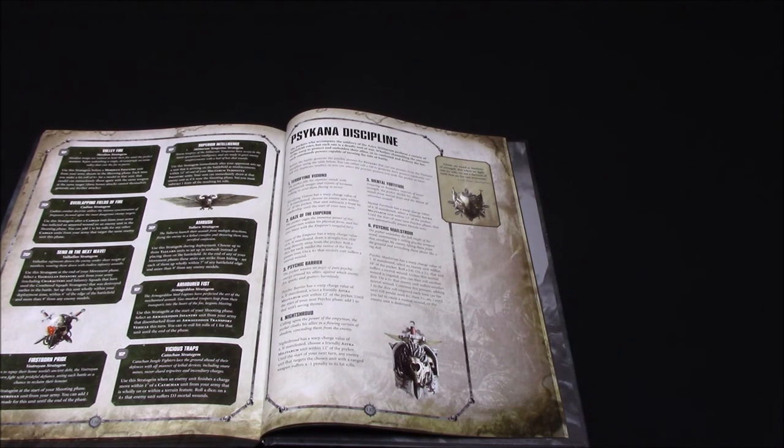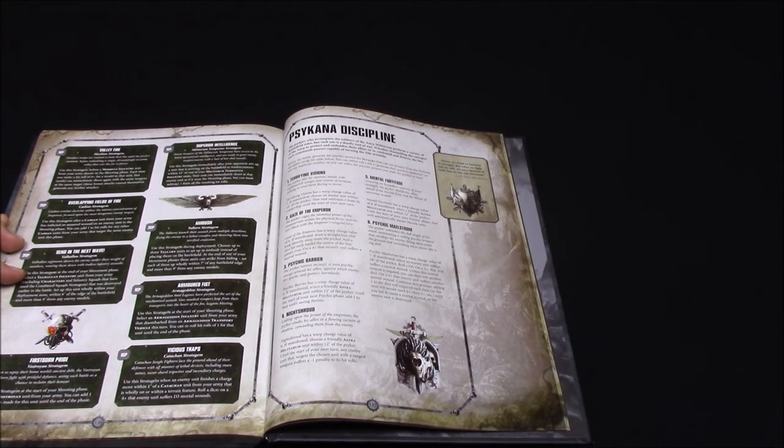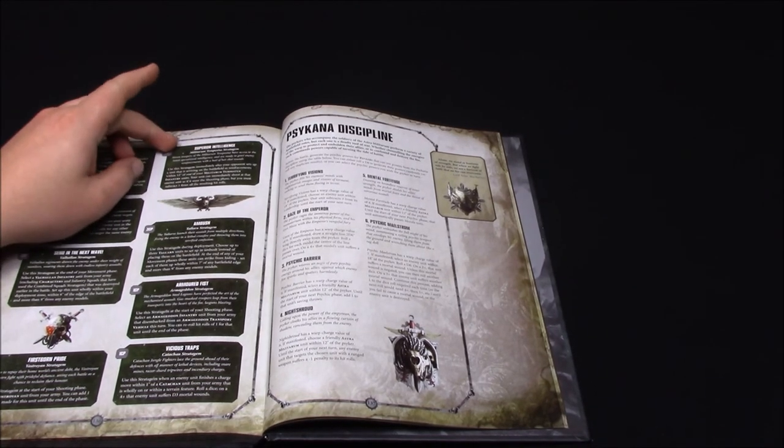Next is Firstborn Pride. 1 CP. Use this stratagem at the start of your shooting phase. Select a Volstorian unit from your army. You can add 1 to hit rolls made for this unit until the end of the phase. Pretty good. Right.